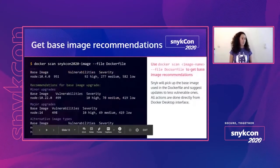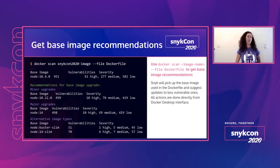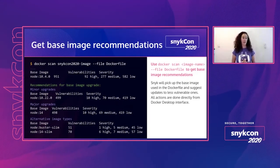Some more capabilities that come with the new command are base image recommendations. So what we offer is that once you scan your image, you can also specify your Docker file that the image was built from. And Snyk will, behind the scenes, pick up the base image that is used in the image, and will basically suggest other alternative, better base images. So in this example here, my base image is node 10.4, and Snyk detected that and offers me to update to other base images that have a lower number of vulnerabilities. As most of the vulnerabilities come from the base images, many times by only upgrading the base image, you can spare yourself a lot of high severity vulnerabilities.